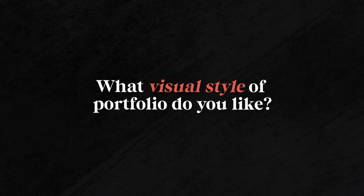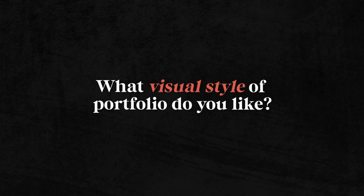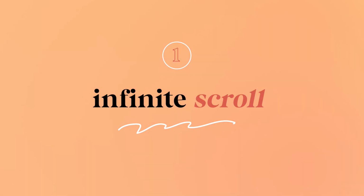But I think it's helpful to be thinking about what visual style of portfolio you like because there's actually a lot of different ones. I would say there's kind of 4 visual styles of portfolio. There's what I would call an infinite scroll, which is one main page scrolling through with a lot of visuals all on the spot that just keeps on going, a sort of dumping ground of all of your images.